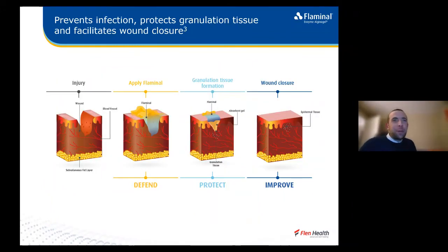So Flaminal prevents infection, it protects granulation tissue, and it facilitates wound closure. As you can see in this diagram here, we're seeing a wound at different stages of the wound healing spectrum, from when injury occurs all the way through to wound closure. It just highlights that Flaminal is a safe and effective dressing at any stage of wound healing. So you can dress that wound with confidence that Flaminal is going to be effective.